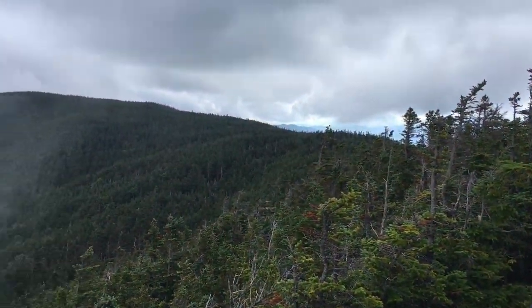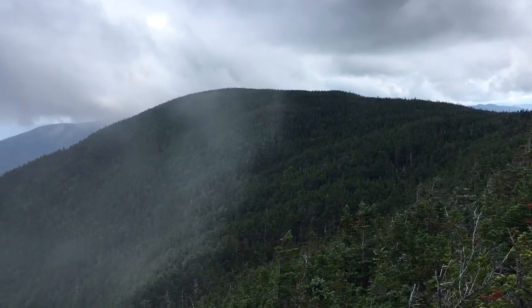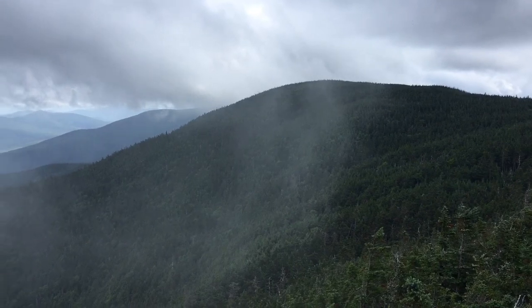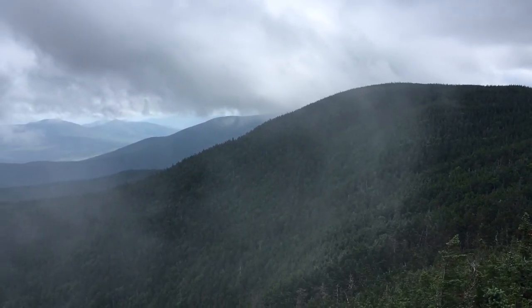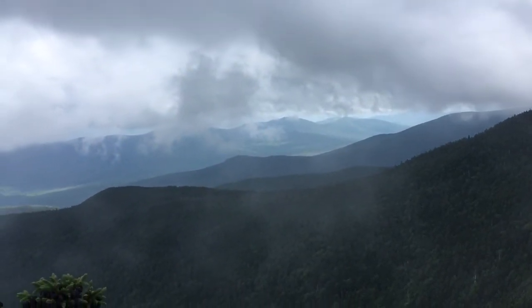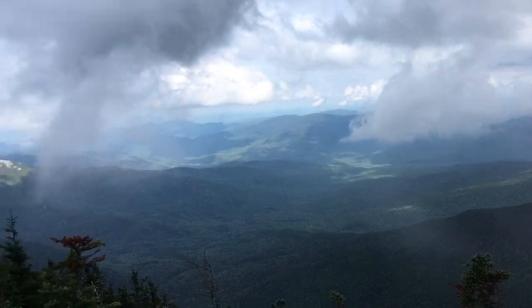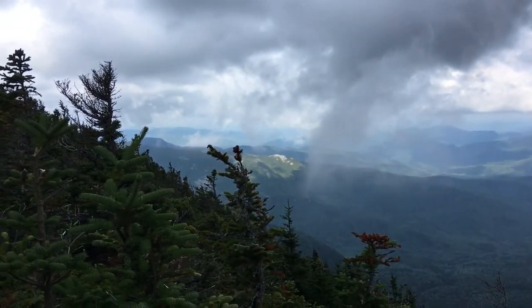Here comes Diamond Blue. Hey. Hey, there he is. So yesterday we went over what they call the Wildcats, which is high and whatever. And then today it was the Carters. So there's Carter Dome, which is the tallest. It was over right at 5,000 feet. But I don't know if it's going to rain tonight or not. It might. We have about 1.5 miles to our campsite.